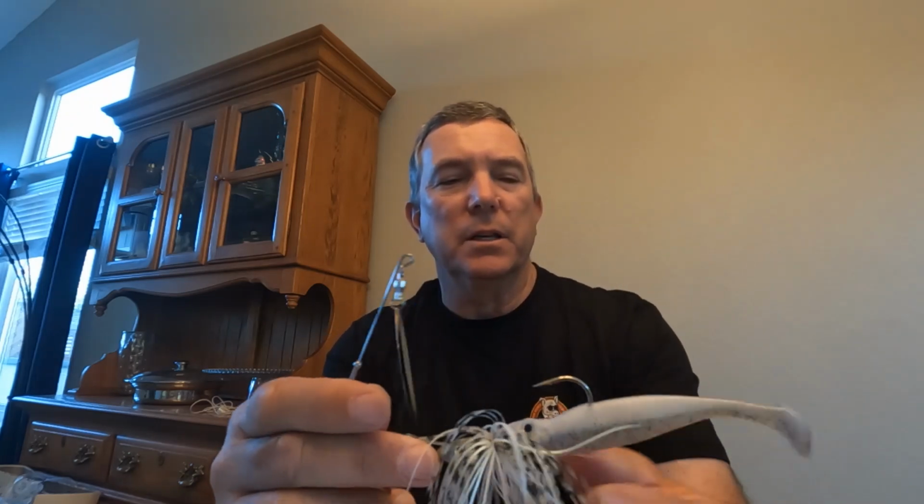And I start getting hammered. Like in the first 5 feet after it hit the water, as I'd let it flutter down, the fish were just crushing that spinnerbait. I got that paired up with the Hazardong shad, the ghost shad color, I think, on this one.